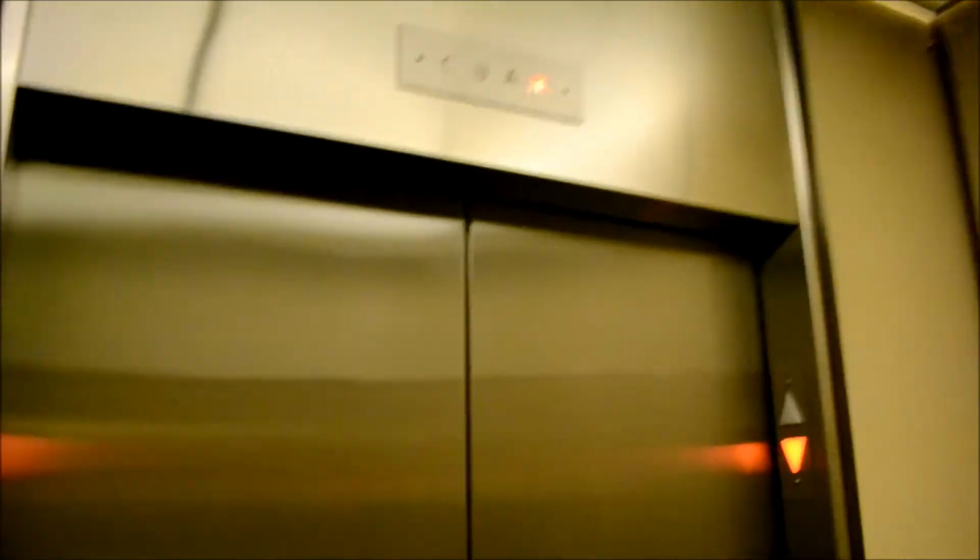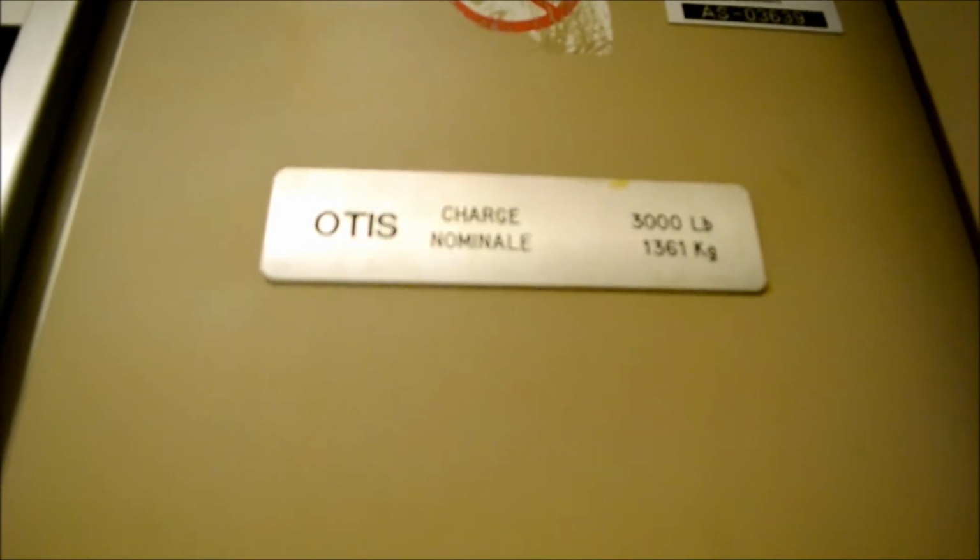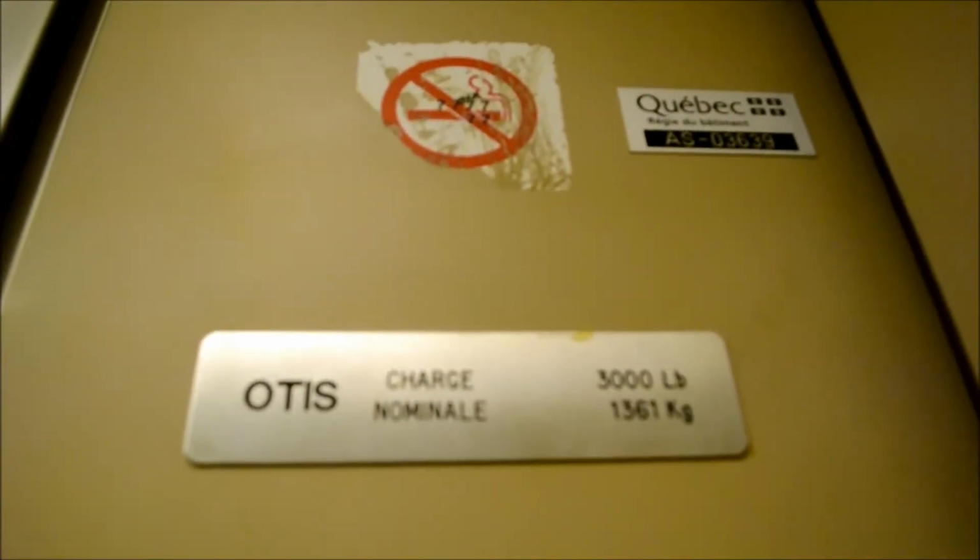That freaking buzzer. This is an Otis. It says right there. No way. It's an Otis? Yeah. Oh, shit. It's old, but we don't know how old. If I were to take a guess, it seems like the design is like 70s, maybe 80s at the newest. And now we open on this side.